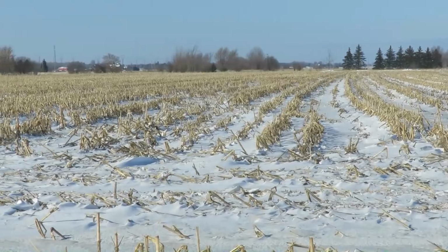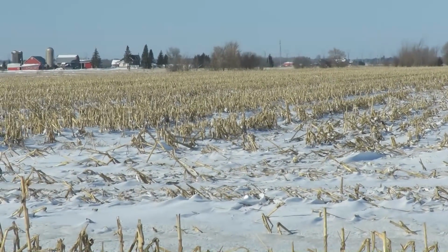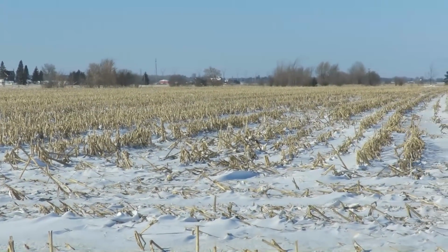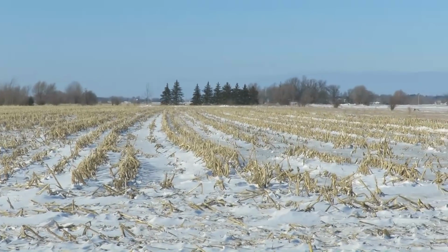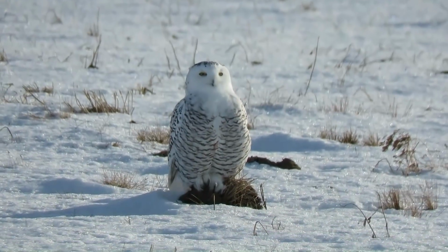So here's last year's corn in the field. And of course, where there's corn, there's mice. So that's a favorite food item of the snowy owl. So this is a good spot to be checking. I always scan the fields looking for them, because sometimes they'll just sit in the field and have a meal. There it is, a beautiful snowy owl.